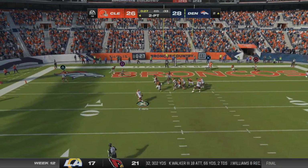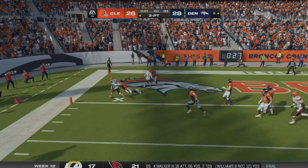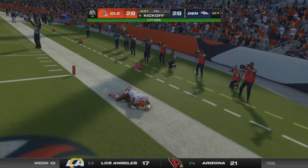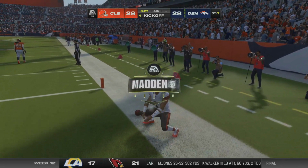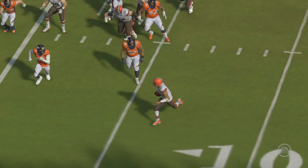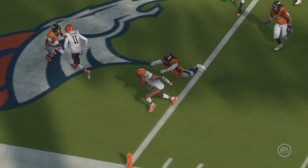Hurts will throw. Steps away. And he will get in. The two-point conversion is good. And we may be on our way to overtime. Everything was riding on that two-point conversion, and they got it. They got it. They now have the momentum.